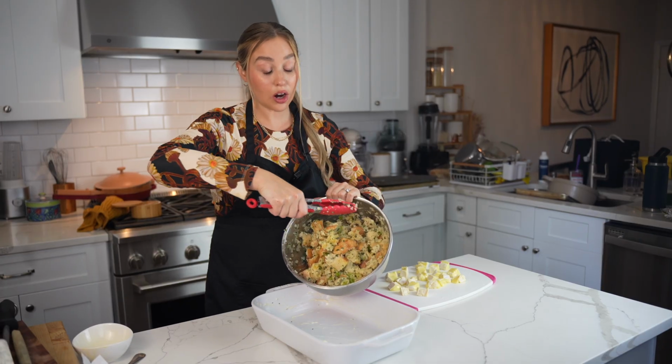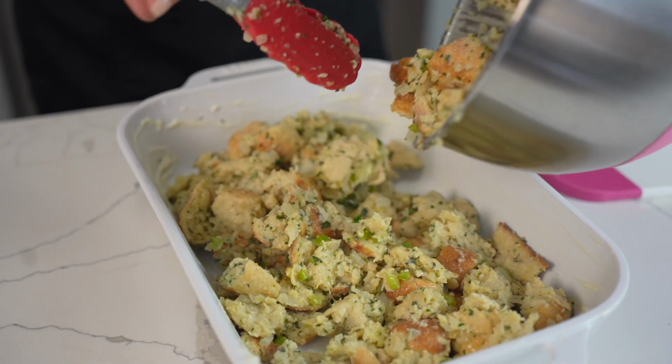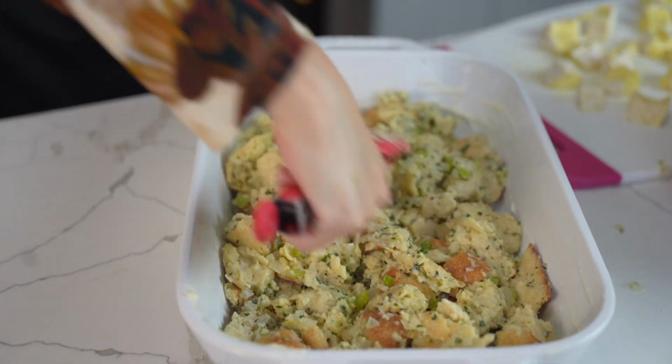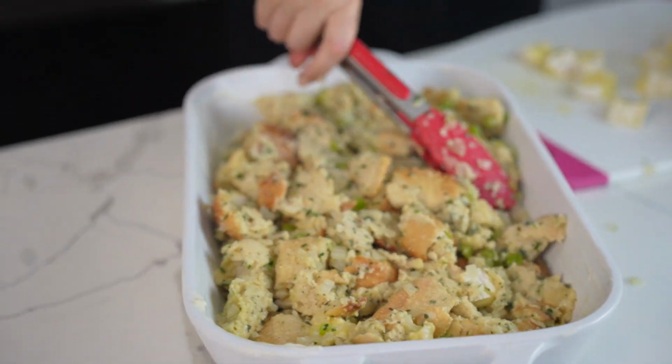I'm taking our bread and I'm gonna create our first layer. Put your cubed brie just all over the place. And now we're gonna build our second layer, top with our brie cubes.